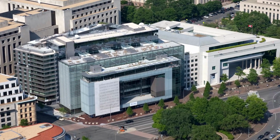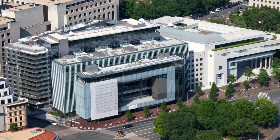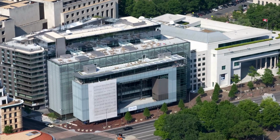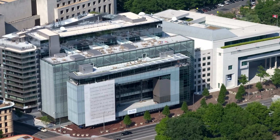One of the things the old building had was a giant plaque that had the whole First Amendment written on it in stone, about 75 feet high. It's a huge surface there. And that kind of identified it as the museum immediately. That and the big window looking into it.